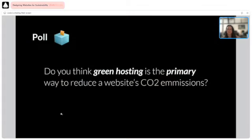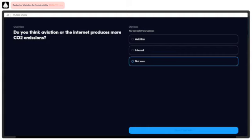Okay, so just to finish on a question. Do you think green hosting is the primary way to reduce a website's carbon emissions? Because I'd be really interested to know what people think.